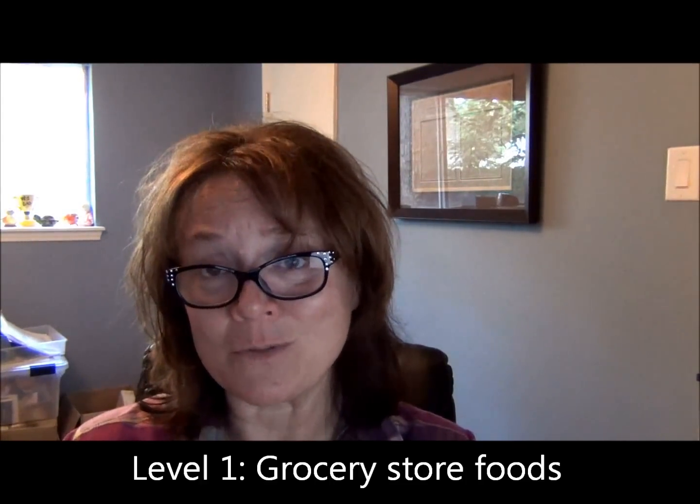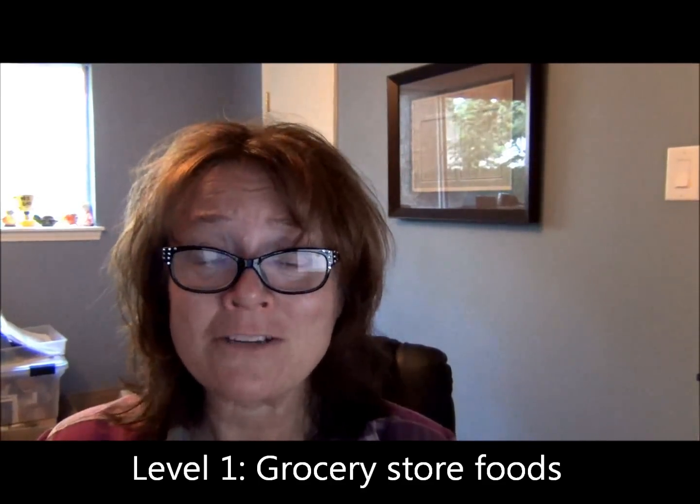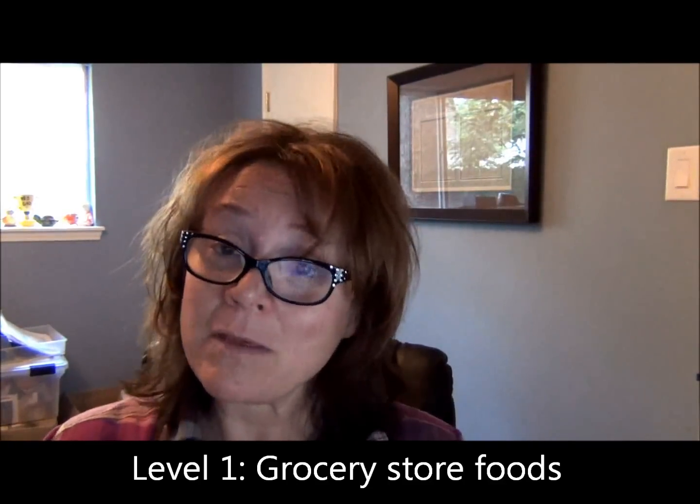regular grocery store foods. Depending on how you're eating, if you are trying to avoid processed foods, then maybe your first layer might have a little bit less of grocery store foods. But when I started off with canned ravioli and canned chili and boxes of pasta meals, macaroni and cheese, and believe me, those are way better than nothing. I mean, if you can think of a scenario in which the grocery stores in your area might be emptied of food for whatever reason.